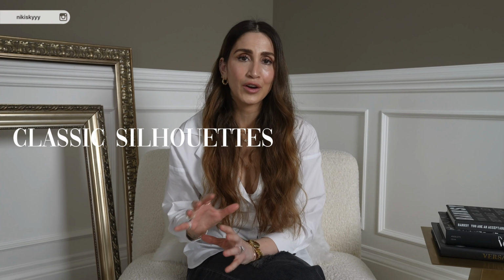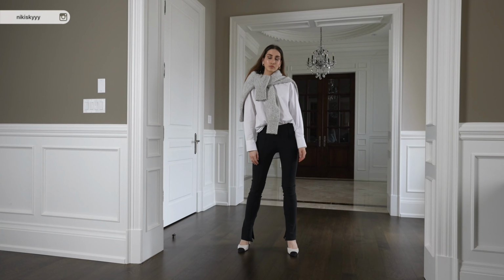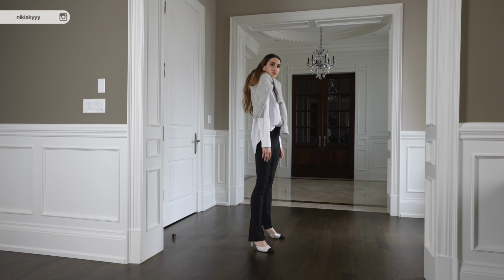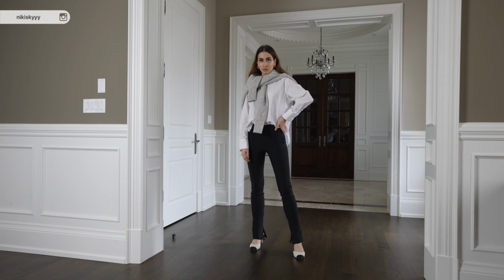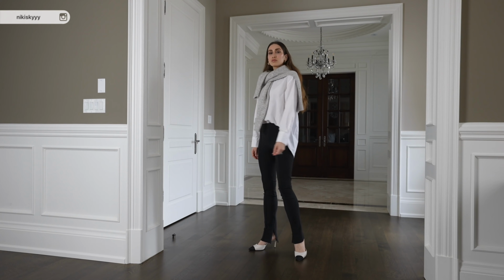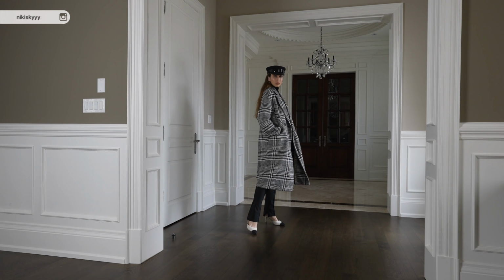Another thing that doesn't cost any extra money is to look for pieces that have classic silhouettes. This is a no-brainer. It's super easy to implement when you have a small budget, when you are looking for classic silhouettes such as straight leg jeans or turtlenecks or trench coats that are timeless classic pieces that will never go out of style. They're also very versatile, very wearable. You can mix and match them with different items in your wardrobe.